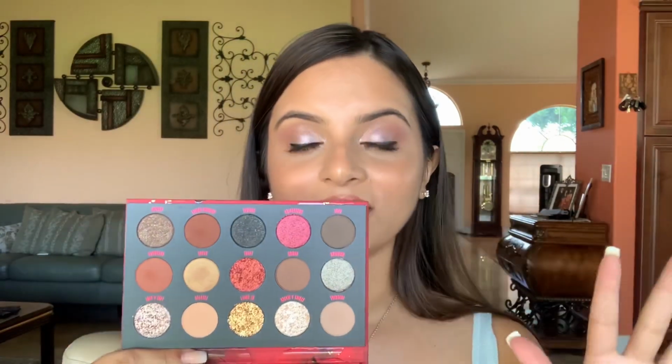So I got their Disney Mulan collection. So I got their eyeshadow palette and also one of the blushes. The actual palette is stunning. I think they did the movie really good justice. Just the whole theme of this palette suits the character really well. I also bought one of their pressed powder blushes from the collection.